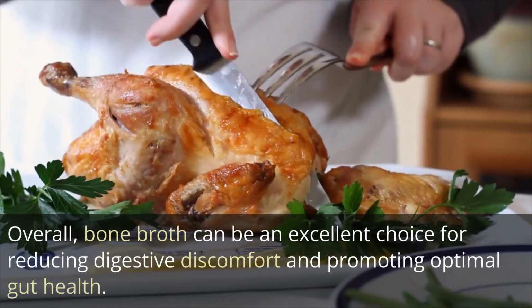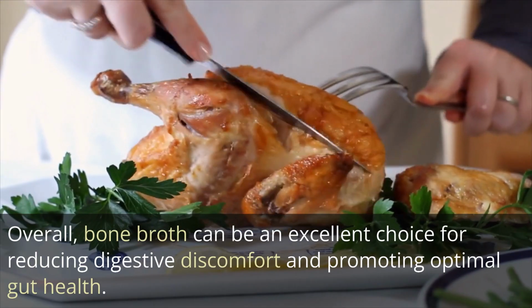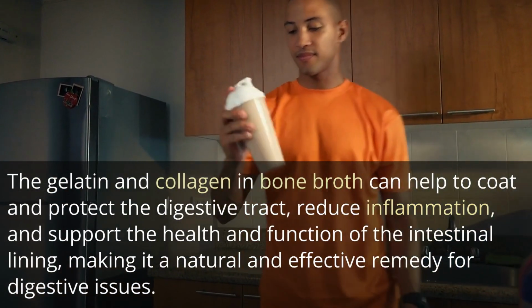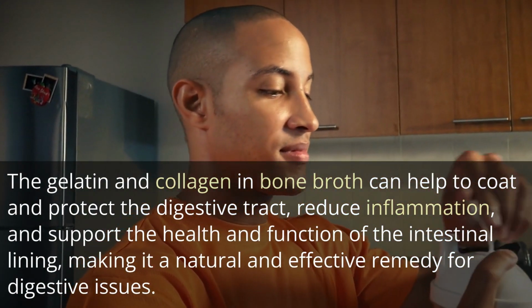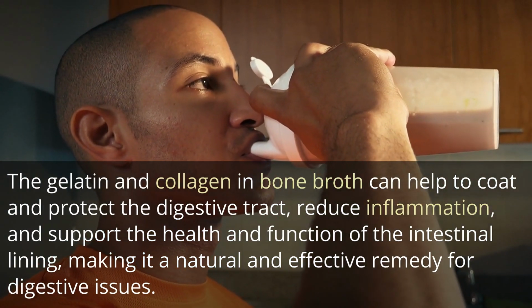Overall, bone broth can be an excellent choice for reducing digestive discomfort and promoting optimal gut health. The gelatin and collagen in bone broth can help to coat and protect the digestive tract, reduce inflammation, and support the health and function of the intestinal lining, making it a natural and effective remedy for digestive issues.